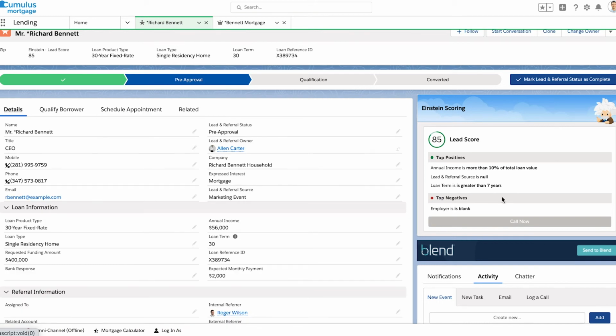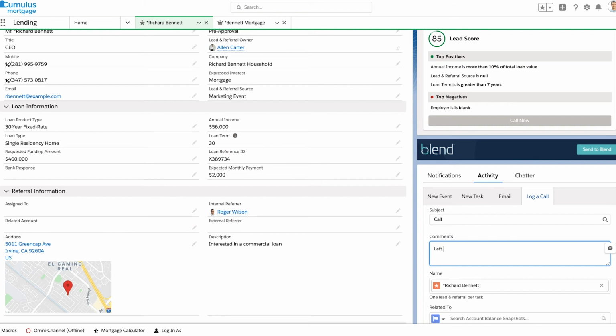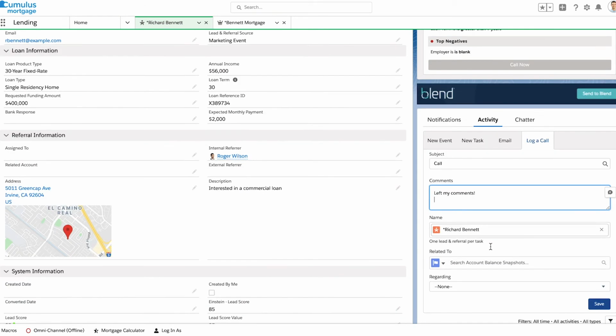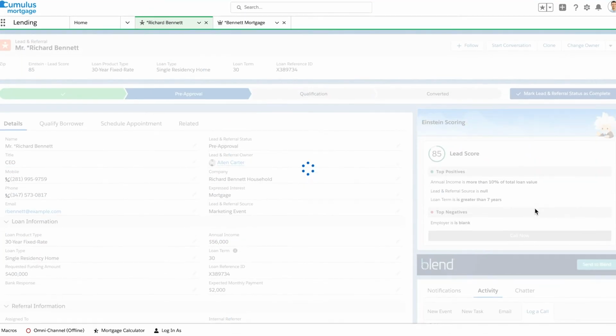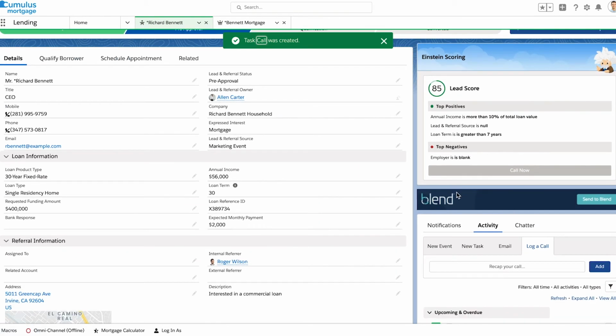Picking back up with the story, I came into here, got off a great phone call with Richard, left my comments here, and we are firing this off to Sophia. In this case, we're going to go ahead and move Richard into our point of sale system. As you can see here on the far right side, just as an example, we have an integration built through, in this example, Blend for us to kick this off into our point of sale system.